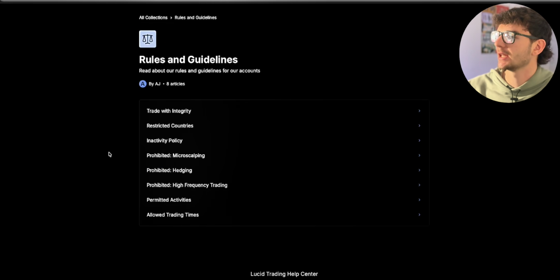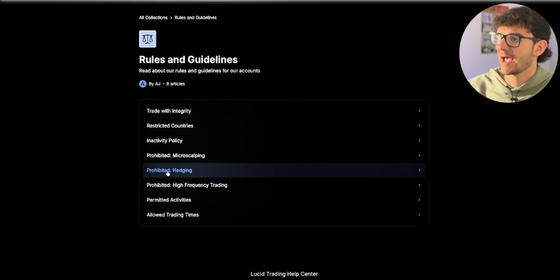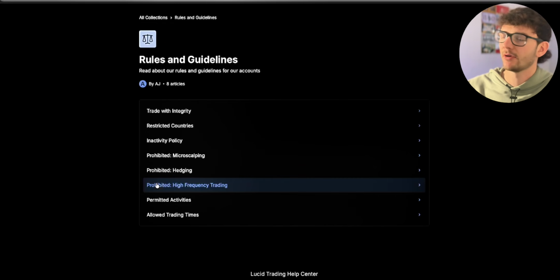And just some prohibited guidelines: you're not able to micro scalp with Lucid, you're not able to hedge, and you're not able to high frequency trade. Very, very common in the prop firm world.